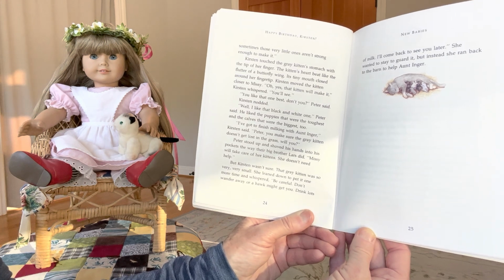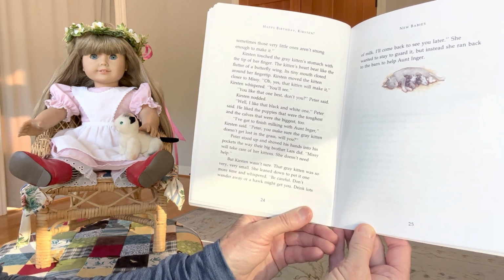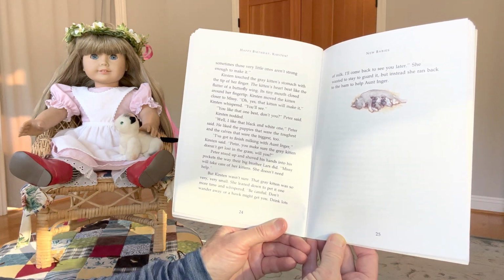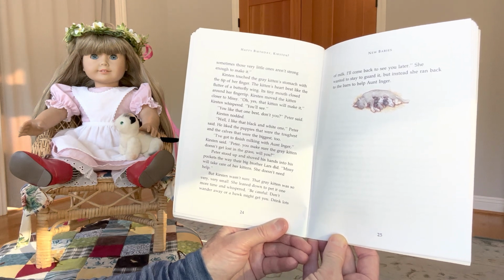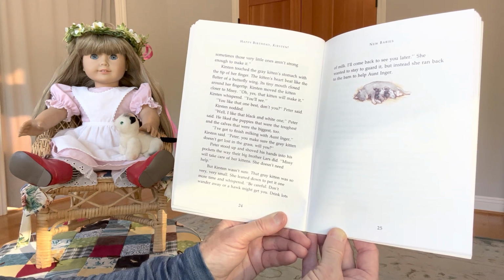"I've got to finish milking with Aunt Inger," Kirsten said. "Peter, you make sure the gray kitten doesn't get lost in the grass, will you?" Peter stood up and shoved his hands into his pockets, the way their bigger brother, Lars, did. "Missy will take care of our kittens. She doesn't need help." But Kirsten wasn't sure. That gray kitten was so very, very small.